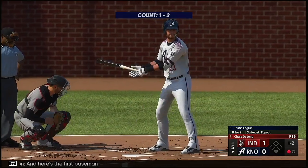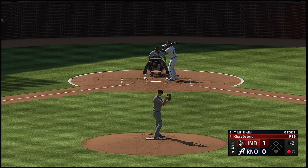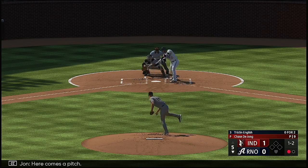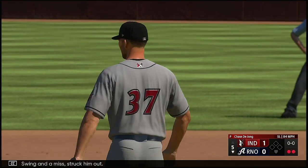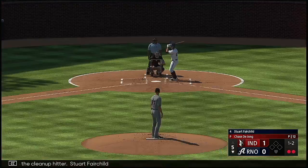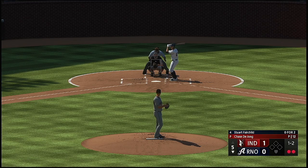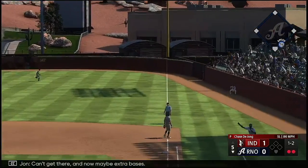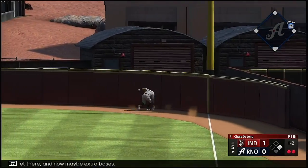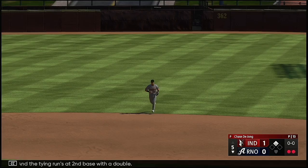And here's the first baseman, Tristan English. Here comes a pitch. Swing and a miss. Struck him out. Out number two. So here's the cleanup hitter, Stuart Fairchild. Can't get there, and now maybe extra bases. And that one's going to get into the corner. And the tying run is at second base with a double.